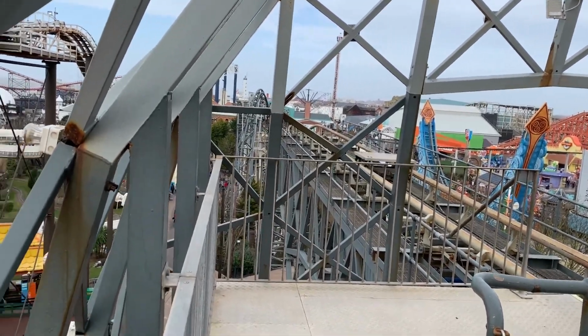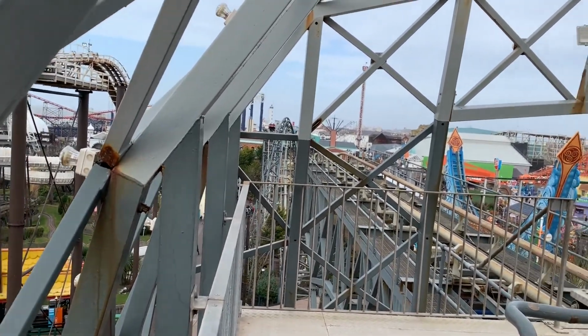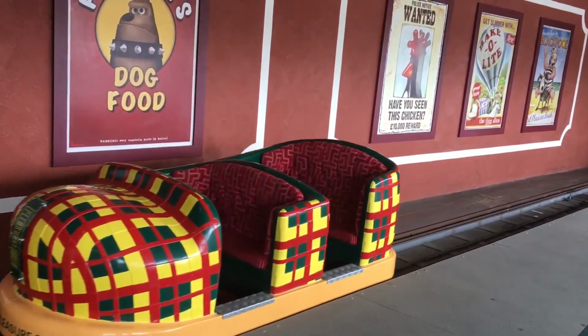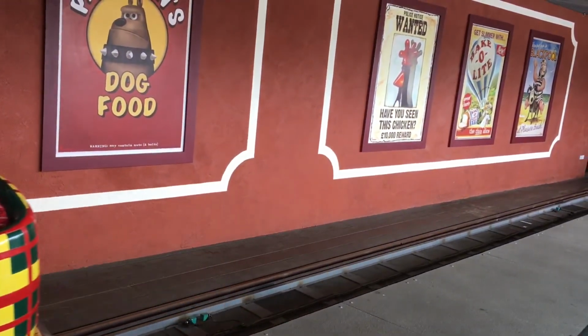The atmosphere and look of the park has definitely improved a lot over the last few years. It doesn't feel tacky at all anymore, and Amanda Thompson has done a really good job with that. I would say that the park looks a lot better now, and it hasn't always been that way, so in that sense it's come on in leaps and bounds.